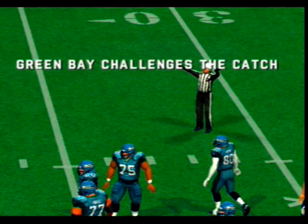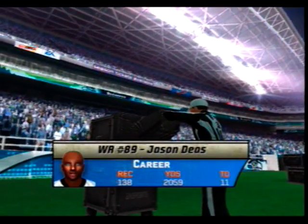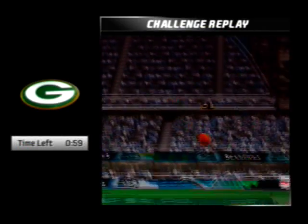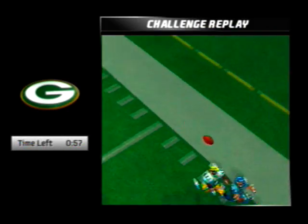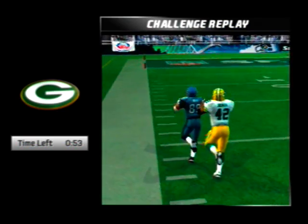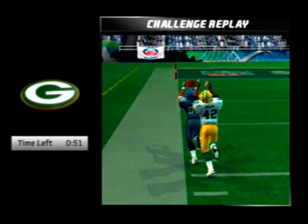This might be a good challenge by the coach. The call on the field is questionable. They're going to review it, and this one might get reversed. It appeared he did a great job of keeping his balance along the sidelines. Yeah, and the only question is, did he step out? That's what I think they're looking for in the booth.